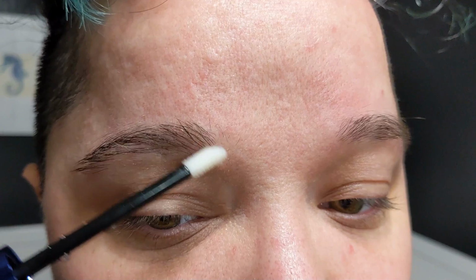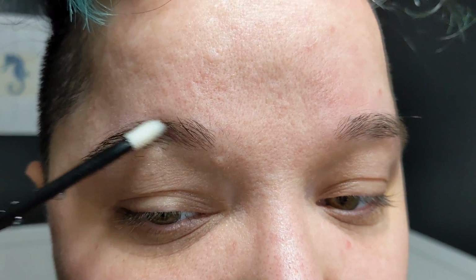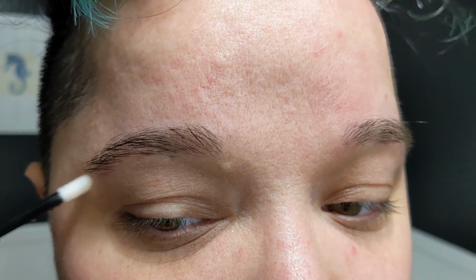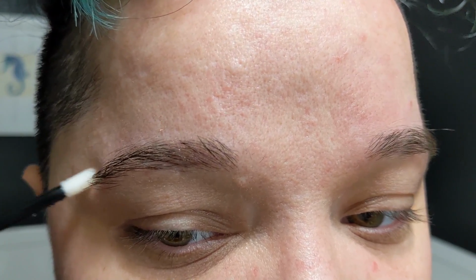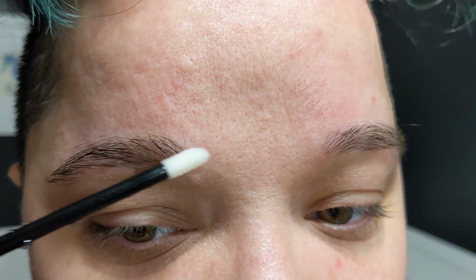I applied as directed, all through the brow, at the roots of all the hairs, making sure to give it a good coat. I also applied in the bare patches around my eyebrows, since my goal is to get a different shape altogether, so I need more hairs to grow in for that to happen.